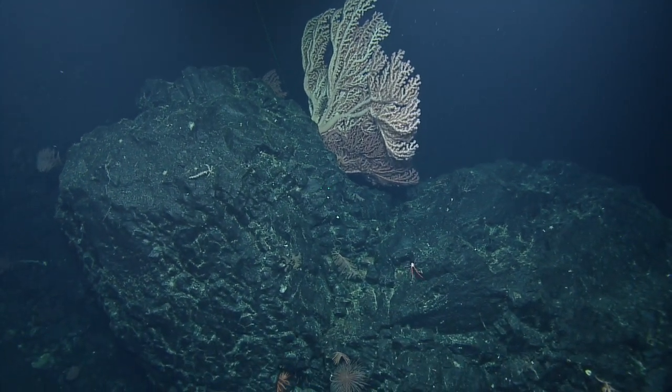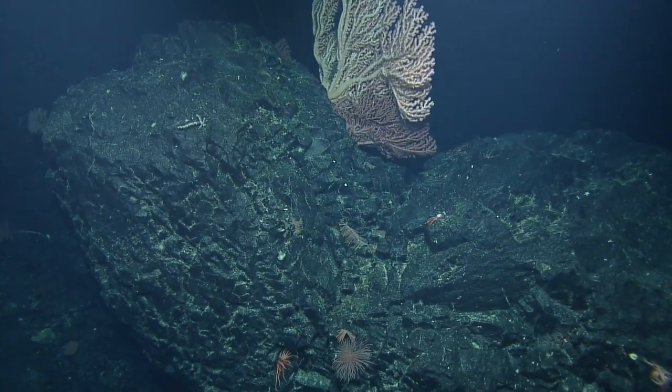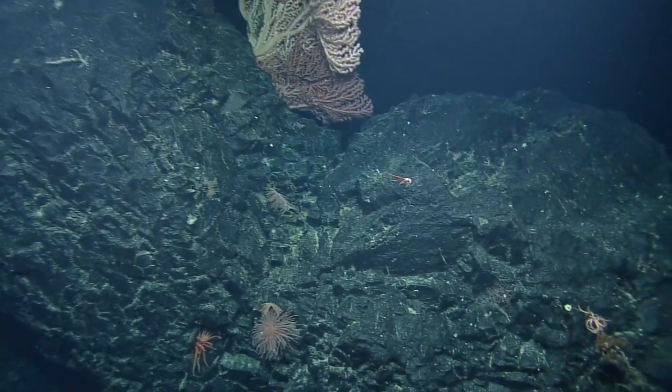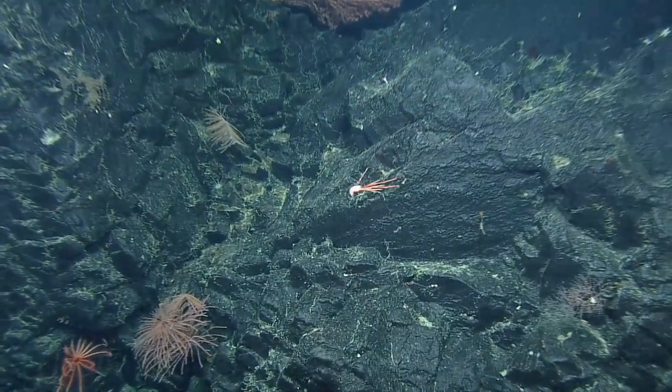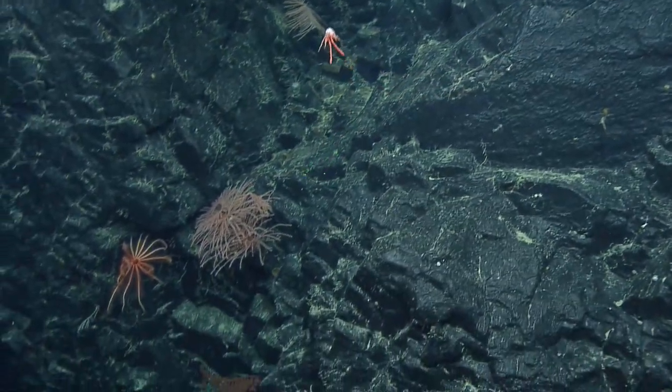Sea spider? Where? Or is that a squat? That might be a squat. That's a squat. Yeah. Got me excited. Too bad. Awesome.